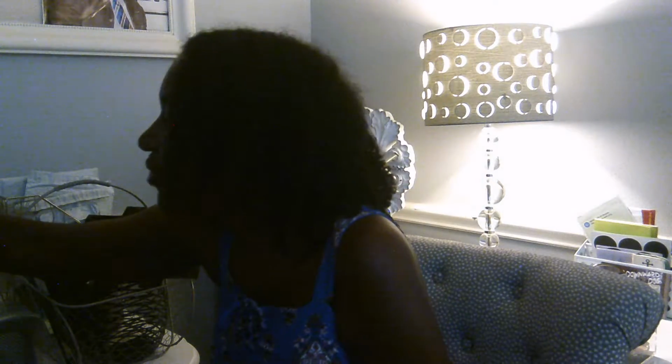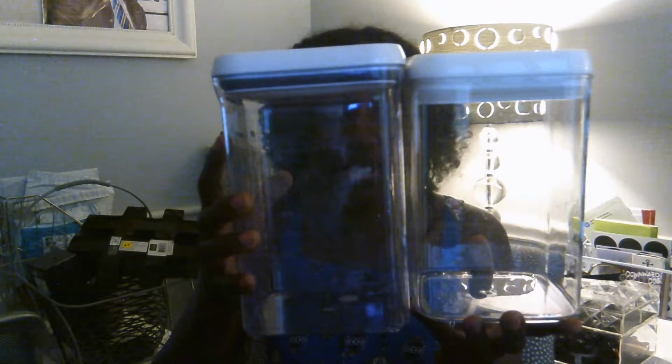Okay, the next 2 items I got were these. I got 2 of them. This one is a little bit larger than the other one. I don't know if you can see that, but I got both for $5. I'll be using this upstairs to contain my dog treats.